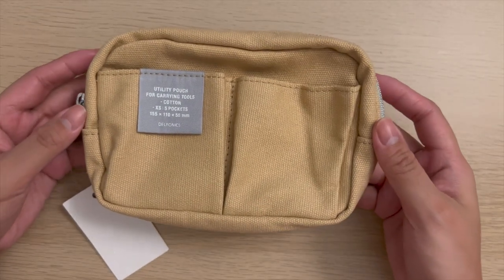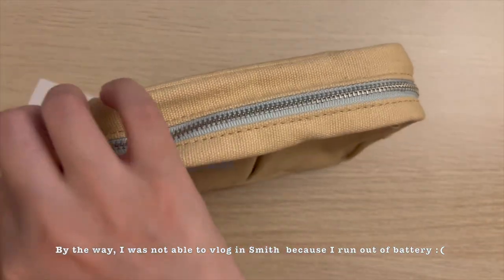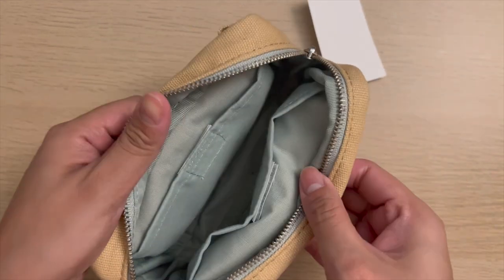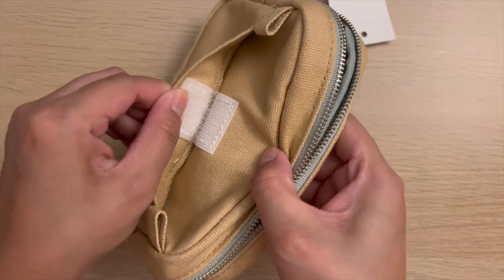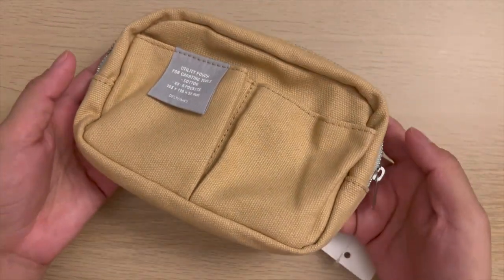Smith carries the Phonics brand, and I was looking for an olive pouch, but they don't have it. And just when I was about to leave Smith, I saw this and two other new colors and decided to get this. I really love the neutral color, and the inside is really cute. It's like a pastel mint green. I'm currently using it as a pouch for my film camera.